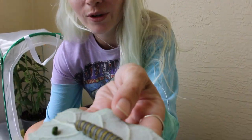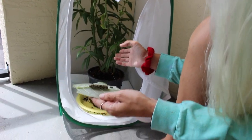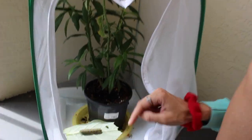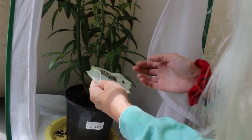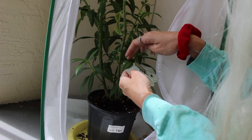We'll just take this little guy right out of the Tupperware. Usually if they're on the plastic, they're more hungry and eager to get to the leaves, but I think he's pretty content with his little poop. Let's see. You wanna get on the plant?